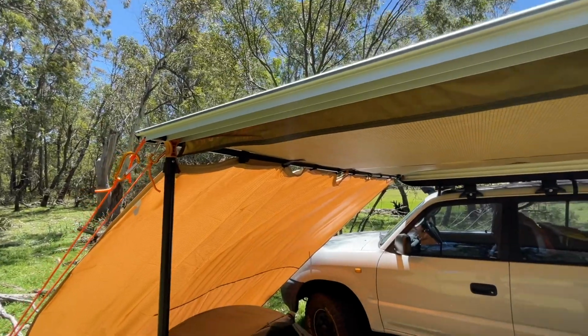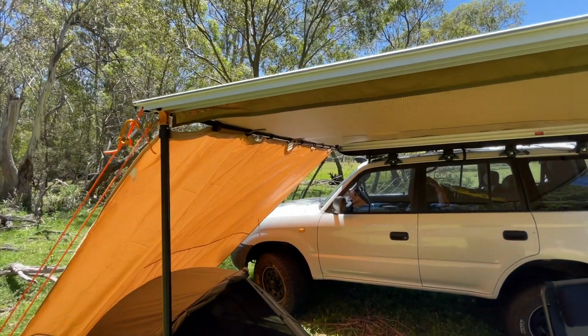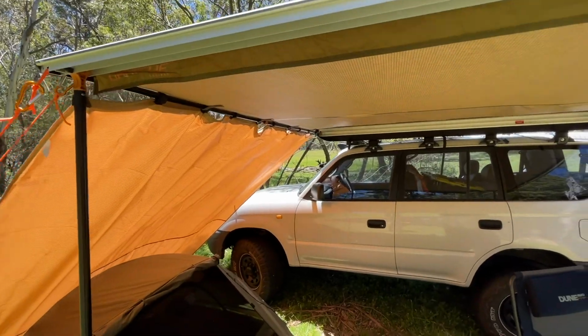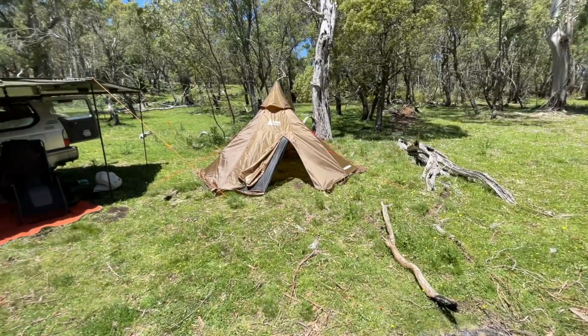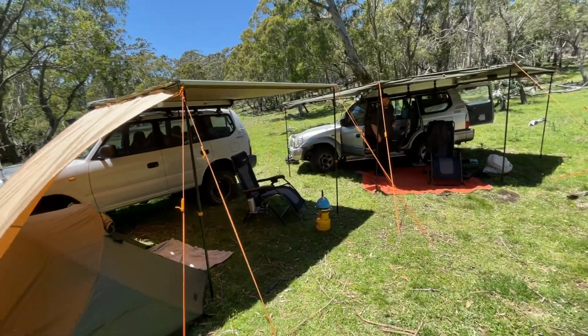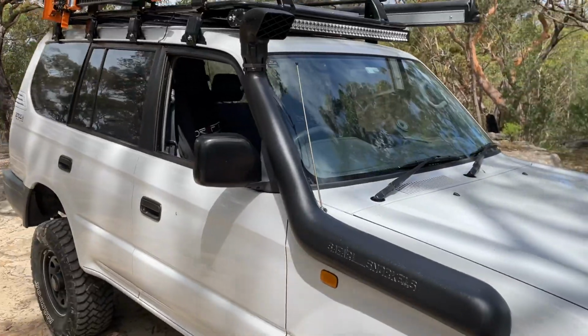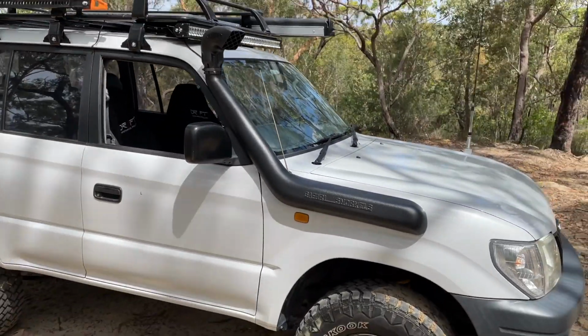I actually found one of the big advantages with this one over one of the cheaper ones is the canvas itself is quite a bit thicker. So when you're out on a hot day, it does a much better job of keeping the heat off you. You can really feel with some of the thinner ones the heat coming through. After that, I got myself the snorkel.